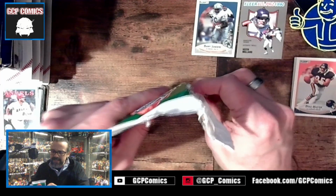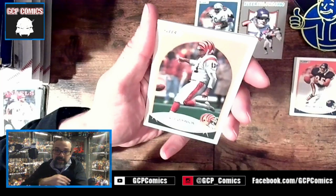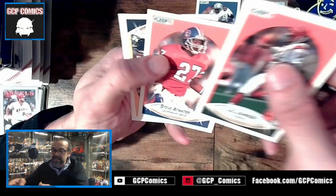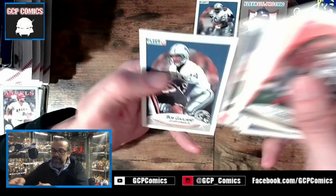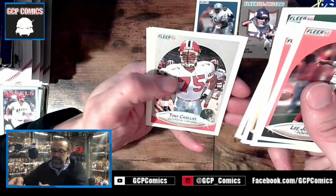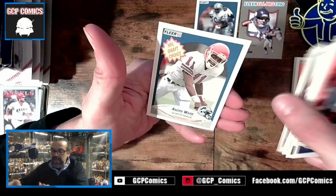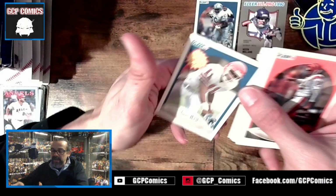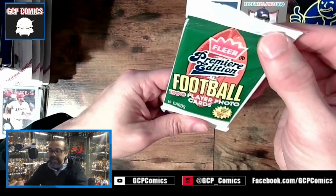They're extremely cheap. It was like seven packs for $5 or something. Took the chance, cleared out all the football that he had left. Lee Johnson, Steve Atwater, Martin Bailey, Jack Trudeau, Gary Hogeboom, Roland James, Bob Gagliano, Bill Bates, Eric McMillan, Travis McNeal, Tony Casillas, Gary Zimmerman, Doug Riesenberg, Derek Hill, and Andre Ware, NFL Draft Choice. So the Fleer All-Pros are just randomly inserted in packs.